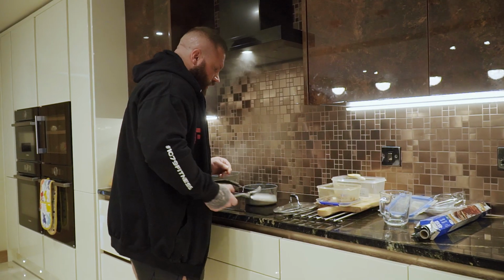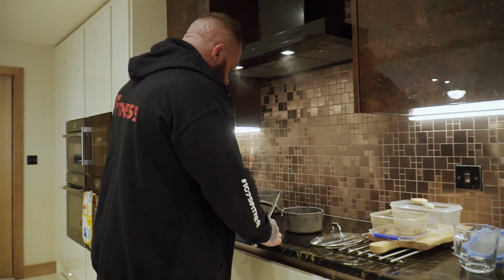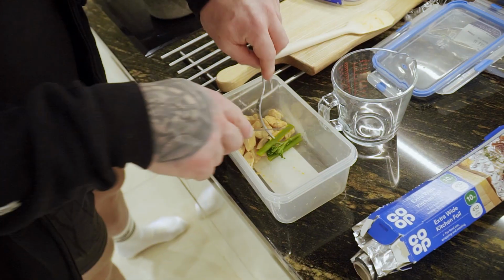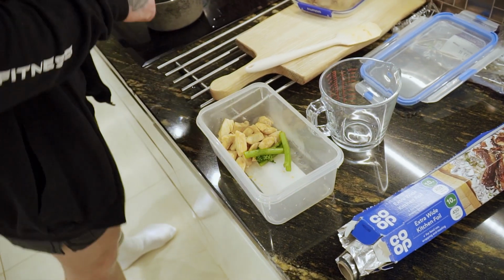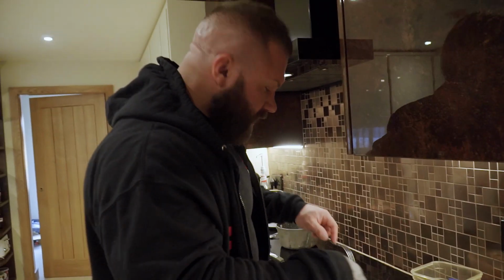Just checking the broccoli, so I like it nice and soft, and that's fine, so I'll turn that one off. And I'll just reiterate, I'm only trying to make this look nice for this video, because normally people will tell you I just throw it in, but that does look quite nice.